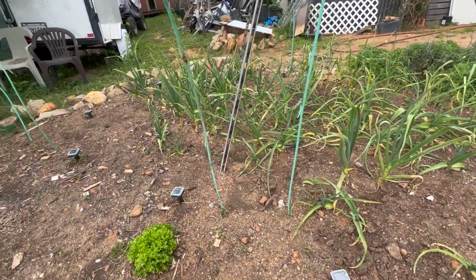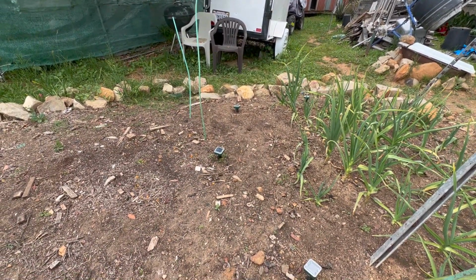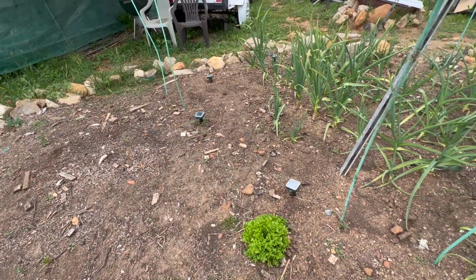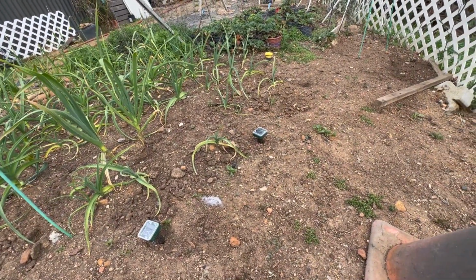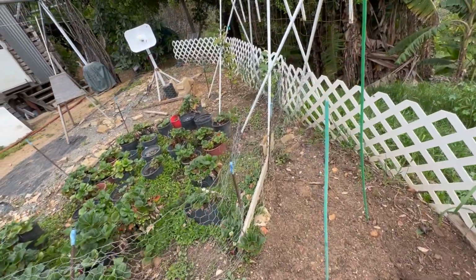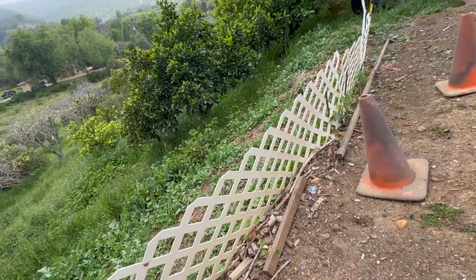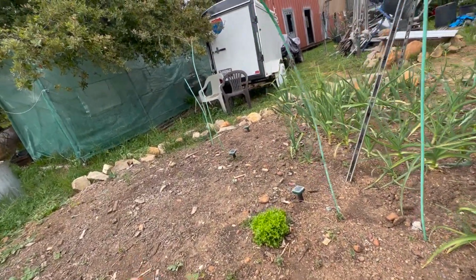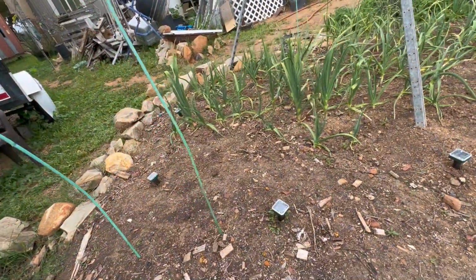Supersonic solar gopher repellent. This is an update. So far, there are no extra holes anywhere in here. I can't find any other gopher holes, so they might be working.